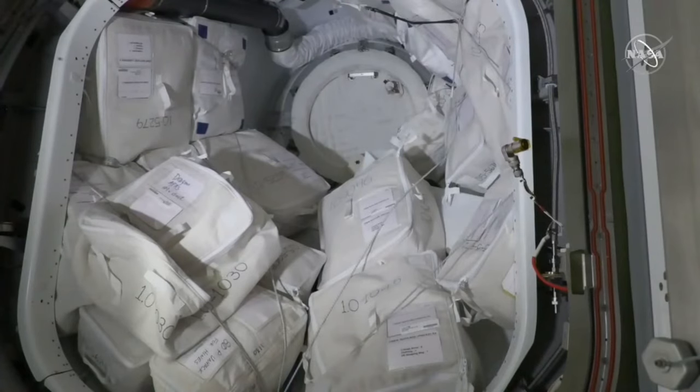Post hatch open, that will end our coverage today, but we'll actually come back on air around 1:40 a.m. Central Time to see the crew welcome remarks, where Crew 3 astronauts, NASA astronauts Kayla Barron, Raja Chari, Tom Marshburn, ESA astronaut Matthias Maurer, and Russian cosmonauts Sergey Korsakov, Oleg Artemyev, and Denis Matveev all greet and welcome each other aboard.